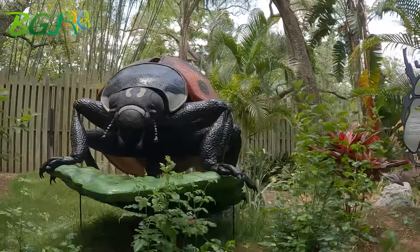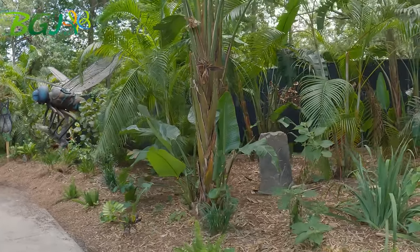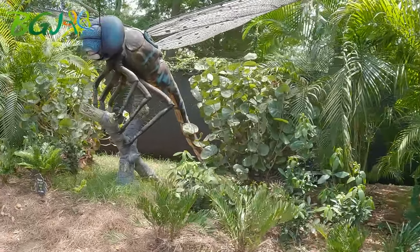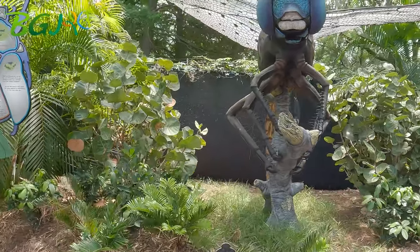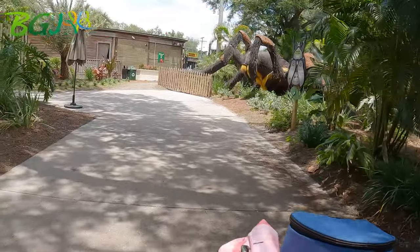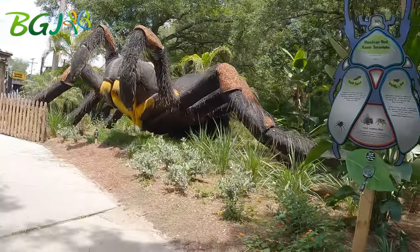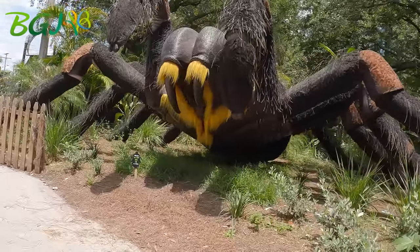Here we have a 7-spotted ladybug. And she was actually, I think, trying to be an orb weaver. A blue-eyed darner. Okay. The Mexican red knee tarantula. Pretty big. And he's not smoking today.